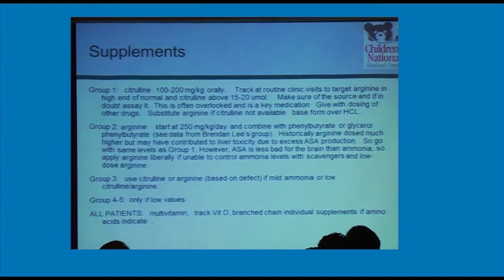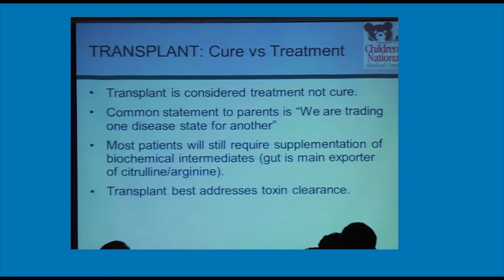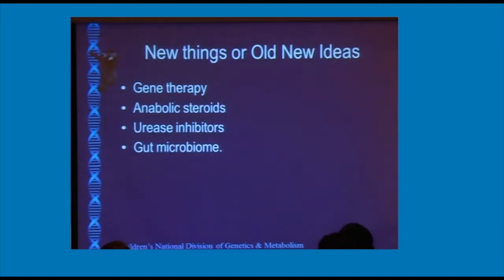All right. We talked about citrulline and arginine. Like I said, I'm going to try to get us back on time a little bit. Treatment, we talked about transplant. What's new coming along? Gene therapy, I'm sure it's 5 years away from now. Anabolic steroids. So we are taking a page from the baseball world where they use steroids to build up muscles and things. And one of the things we're looking at is, can we use anabolic steroids to suppress catabolism in patients and actually promote nitrogen removal by building up new protein?